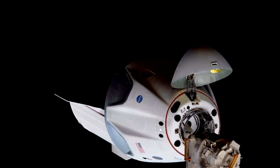That's a point where we don't want the crew issuing any commands to the vehicle. It's just about 2 meters away from the docking adapter. I believe the number is about 1.7 meters.